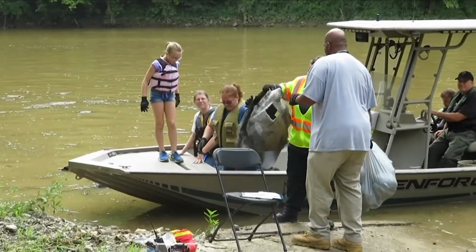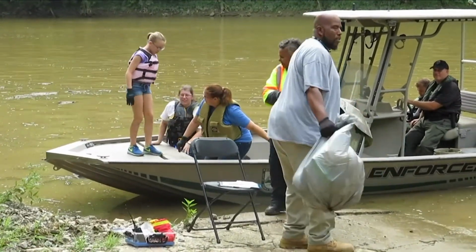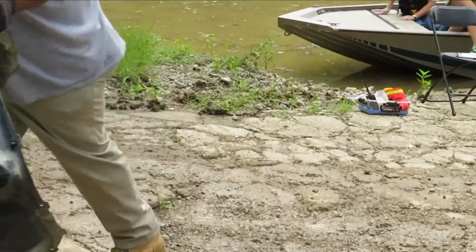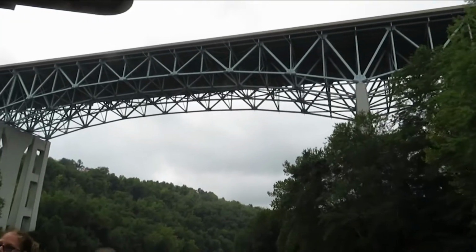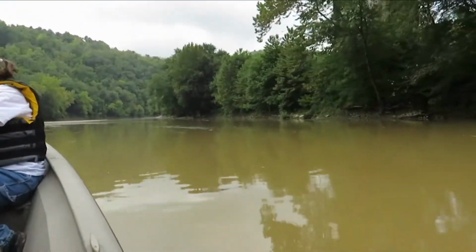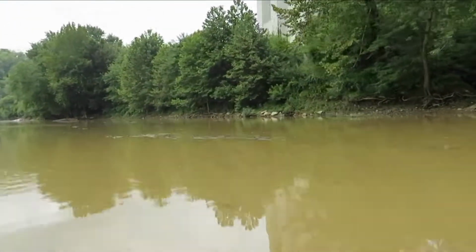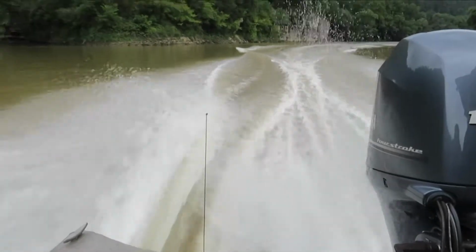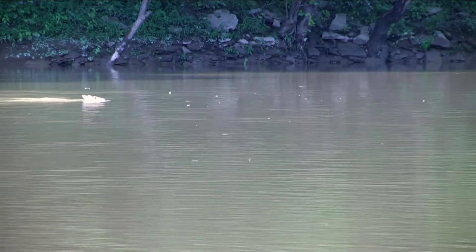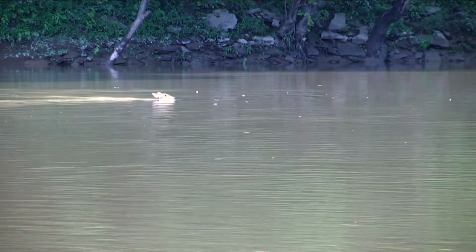With all the rain we've been having, it's extra important for us to clean up the river because lots of trash and dirt washes from our roadways, and it all comes to the Kentucky River, which is the source of our drinking water and also a place where people fish and boat and swim. So it's very important to keep it clean for us, the people, and also for the wildlife and the plants that live there.